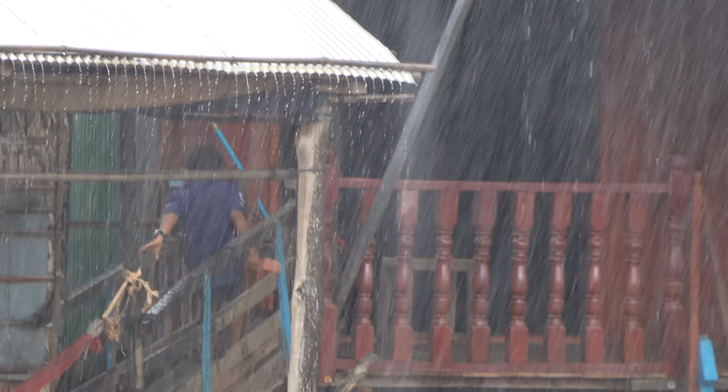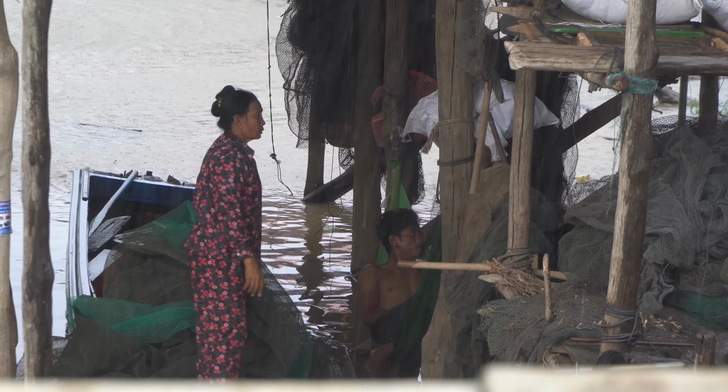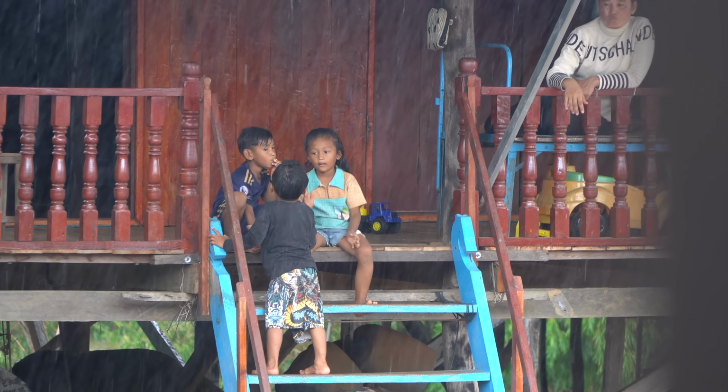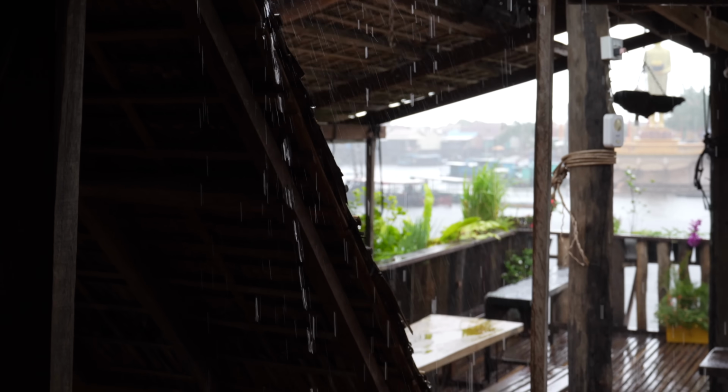This is insane. It just started pouring, and this is a perfect example of how the Tonlé Sap raises and lowers so much between the seasons. They actually say that it goes from about 1,000 square miles in the dry season to about 4,000 square miles, so it quadruples in size. It just started pouring out of nowhere. Not sure we're gonna make it on the boat ride now.